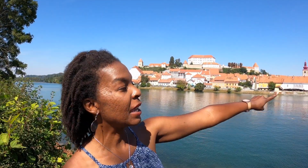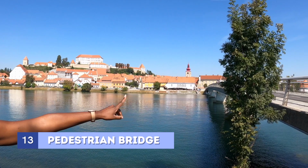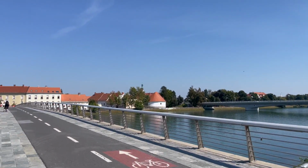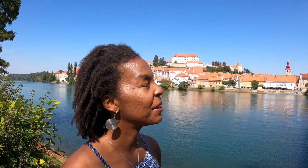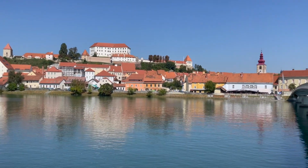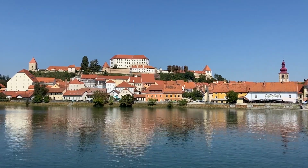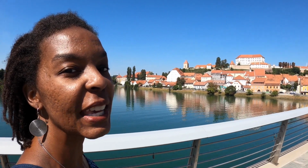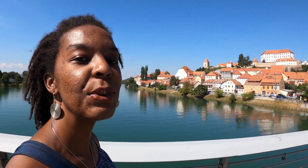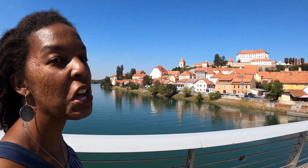Now, to get postcard perfect views of Ptuj like this, make sure you're by the Pedestrian bridge. You can either cross from the city or park on this side and walk over to the city. It's a great way to either start or end your journey in Ptuj. This is not the first castle on a hill that I've seen, but you just don't get tired of views like these. I'd say you want to allow about 3 to 4 hours to see the castle and to explore the city. It's a small medieval town, so it doesn't take very long to get through.